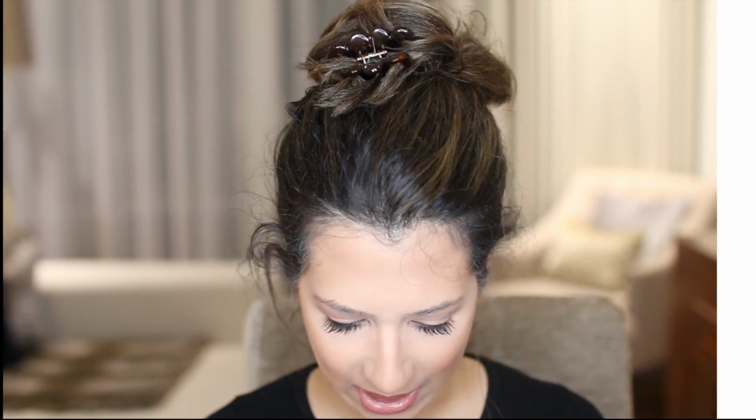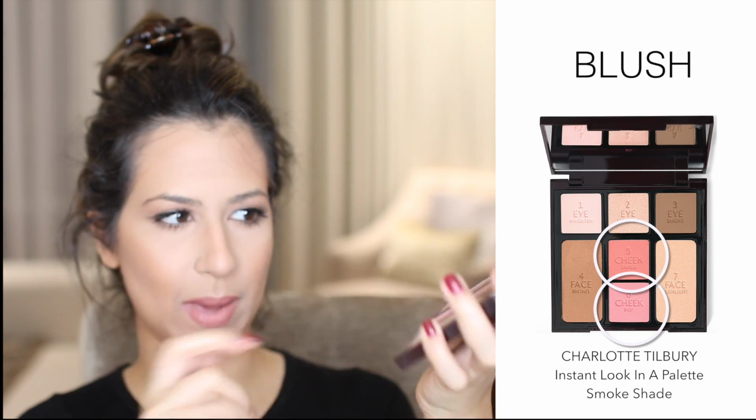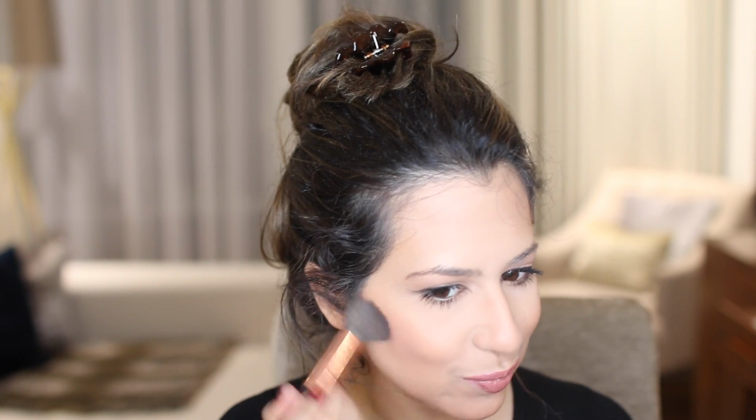For blush, she had quite a neutral colour blush, so I'm going to use the one in the Instant Look in a palette, and I'm going to use this kind of neutrally pink, and then I'm going to use this pop shade for the centre.